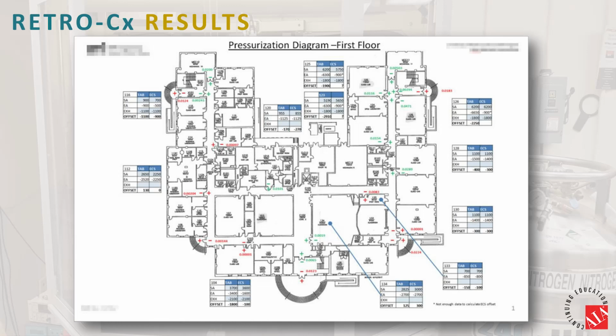Just a thermal image example of rooms fighting each other. Pressurization diagram, this was the analysis. This was our deliverable when we did our pressurization analysis. This was the proof. Hey, here, your building is negative. This is where your moisture's coming from. We've got negative readings at all of your doors.